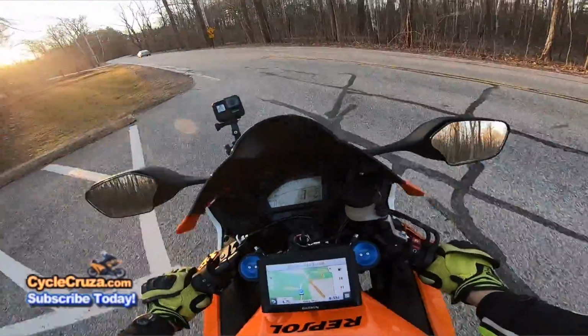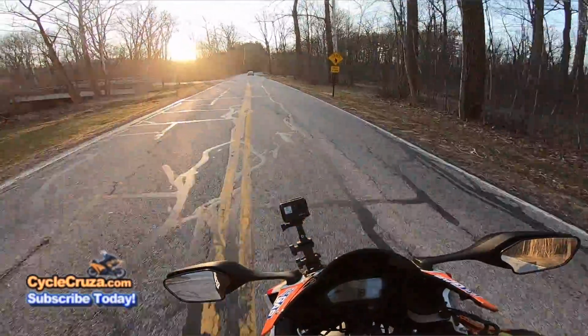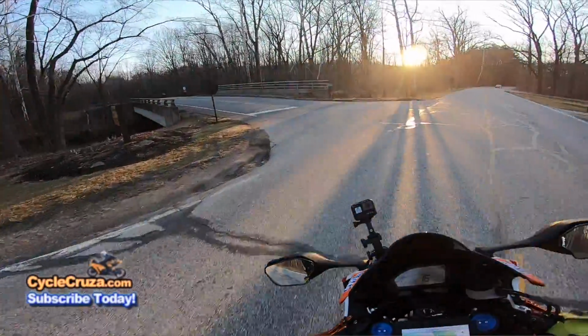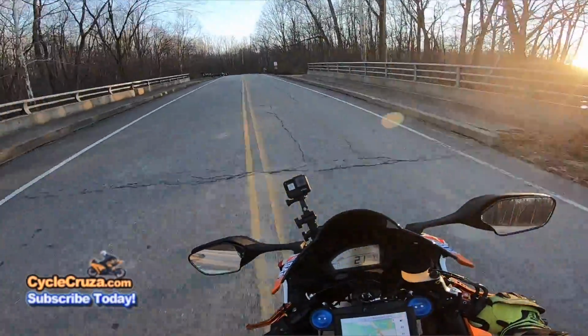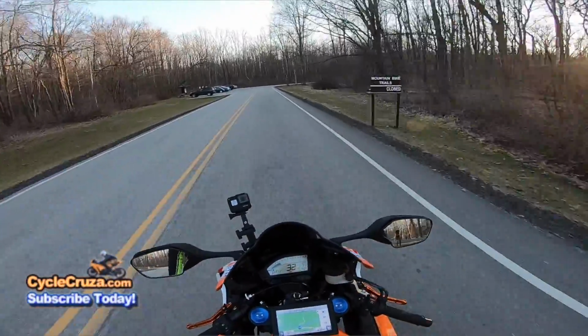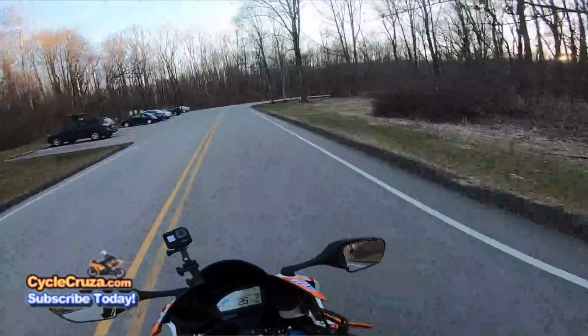And I'll tell you guys that although that bike pulls harder off the line down low than this bike, in the mid-range my CBR feels just as strong, man. There's a little bit more character.